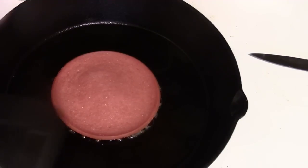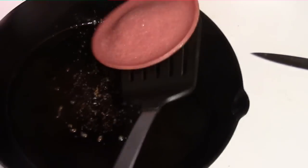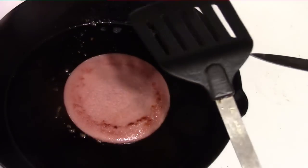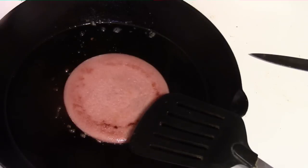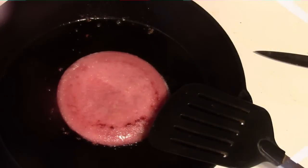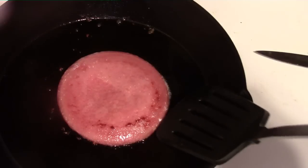I will leave it up to each of you to decide how long you cook the bologna to get it the level of fried superbness per person. Everybody wants either more or less cooking on the bologna part, so I'm going to make this the brownness that I like. Let's see what it looks like on the other side. Give it a little flip.